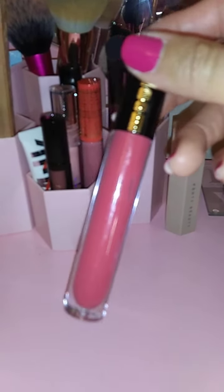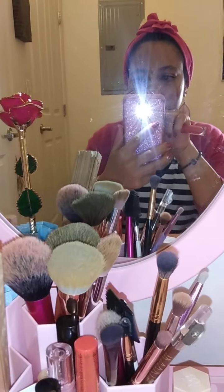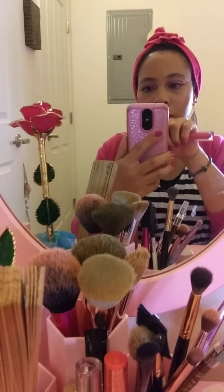So this is Heavy Petal. Let me make sure that's what it says. Yeah, Heavy Petal Luxe Gloss by Pat McGrath. This is actually almost empty. It took a while for me to empty it out. I love the shade of pink. I am wearing it on my lips right now, but you might not be able to see it. Let's see. Okay. That's it on my lips right now.